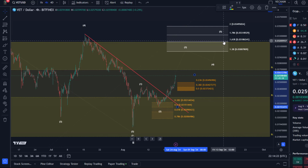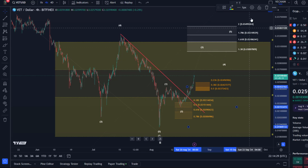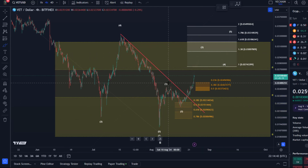There could be some structural resistance here in this area as well, around these previous swing highs at around 2.8 cents. And it is crucial to be aware of the 100% extension level. That's typically a resistance level, 2.74 cents, because let's say this is not a wave 1, this is not a wave 2, this is not a wave 3, but it's an A, B, C structure. And C waves tend to react to the 100% extension. So it could easily get rejected there.